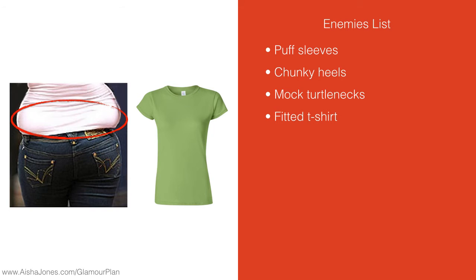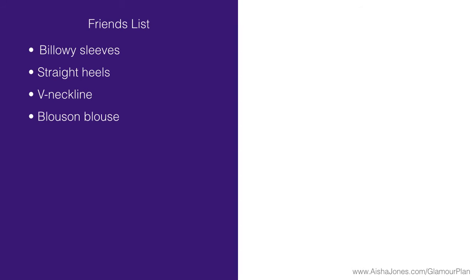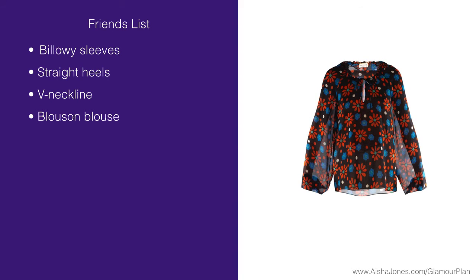So let's take a look at our friends list. You can see here in the fight against back fat, we have the blouson blouse. Here's an example of one here. Again, it's a very billowy top. I kind of like this one here because it's kind of a throwback to a 60s, 70s print, which is kind of fun. You don't have to have that. But you can see it's a very billowy top.